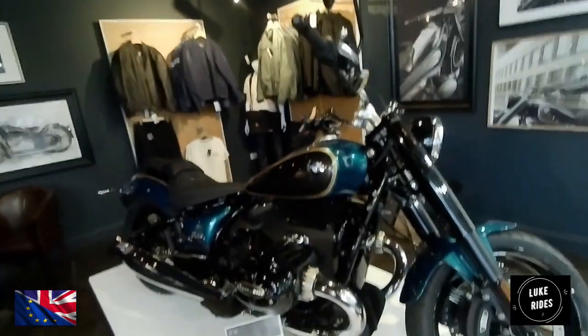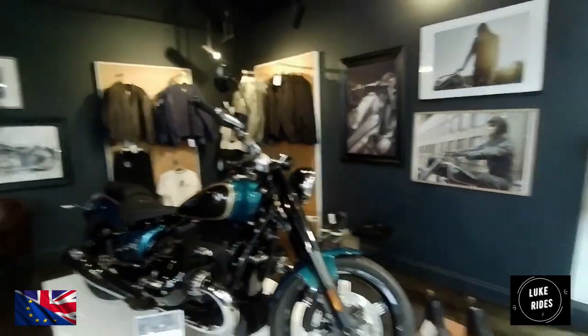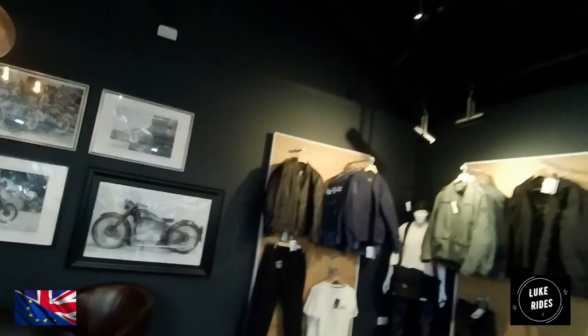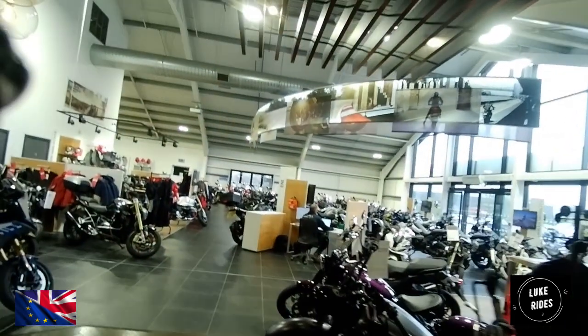Imagine trying to get this super tourer on the stand. How did BMW do it? You can just sit down. Again, more merchandise, more gear. But yeah, really, really neat.